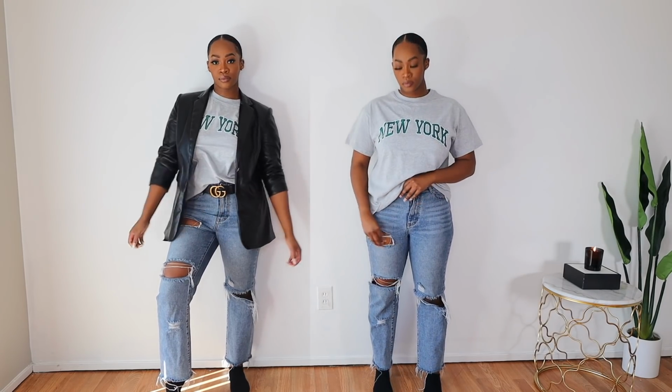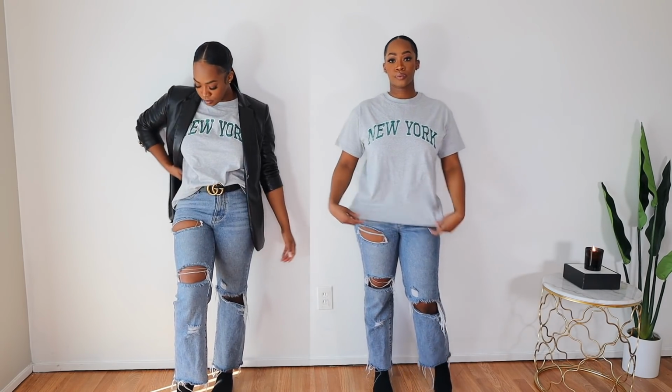So I can show you the exact same outfit, one where I just threw the clothes on and I'm wearing it just how I'm wearing it, but another one where I have on the exact same thing, but it's styled a little bit different. It's like I cared a little bit. I'm more elevated. So that's what I mean by the small details matter.